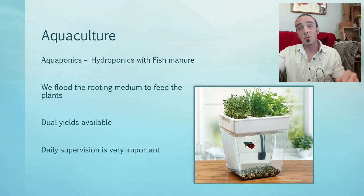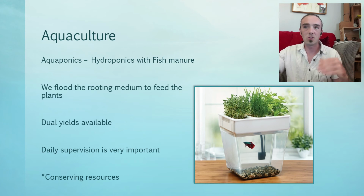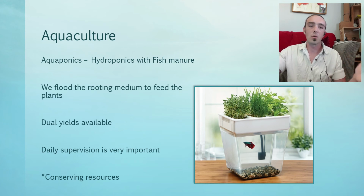Once again, this is a great way to conserve resources. We're not wasting any water. There's no water being expelled from this system. We might lose a small bit to evaporation, but apart from that, everything is being used. Conserving resources is incredibly important. I'm going to be talking about it a lot from here on forward, zone 1, 2, 3, all the way up to zone 5. It's all about conserving the resources that we have so that we can be as effective as possible.